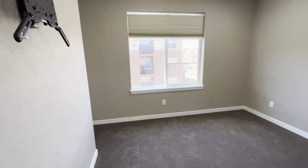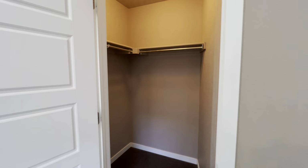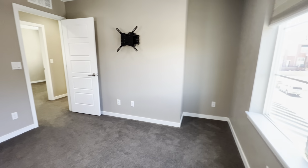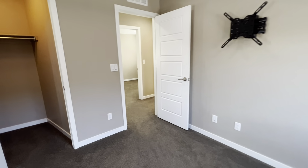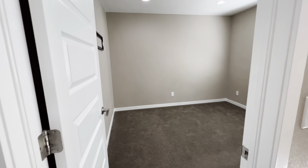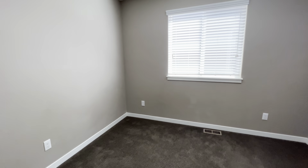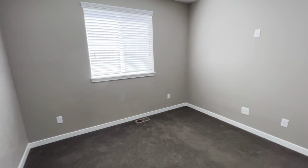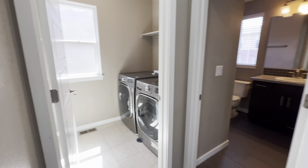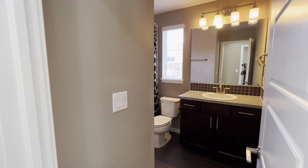Second bedroom. Great closet space here. Additional office area. Upstairs laundry and second bath.